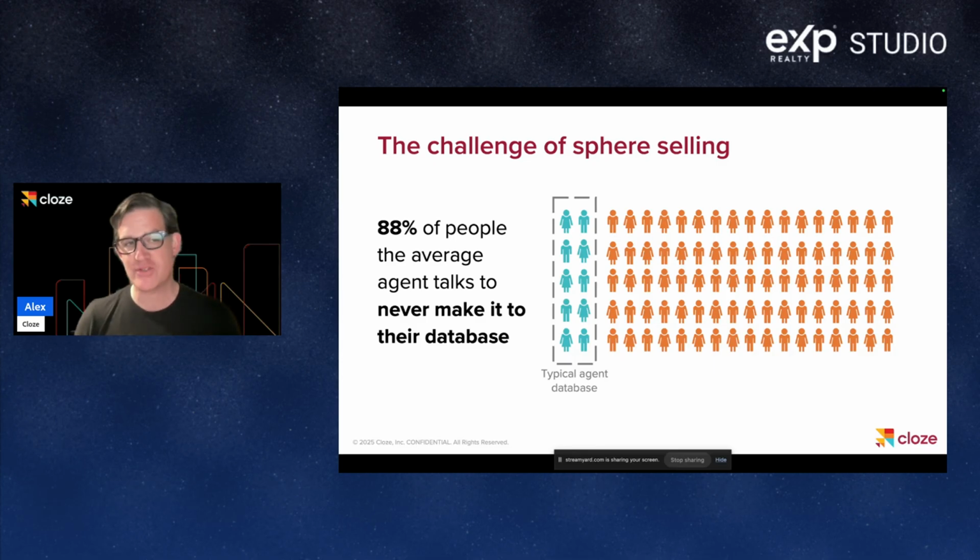And a lot of CRMs really struggle with this. I describe a traditional CRM as an empty box because when you first start off, it's empty and you've got to put everything into it. Every contact, first name, last name, email, phone, log all the activities with those contacts, set reminders. It just tends to be a lot of work. So at the end of the day, you only get 12% of those people in there. And if you're sphere selling, that makes it really hard because you're only focused on a narrow slice of your network.